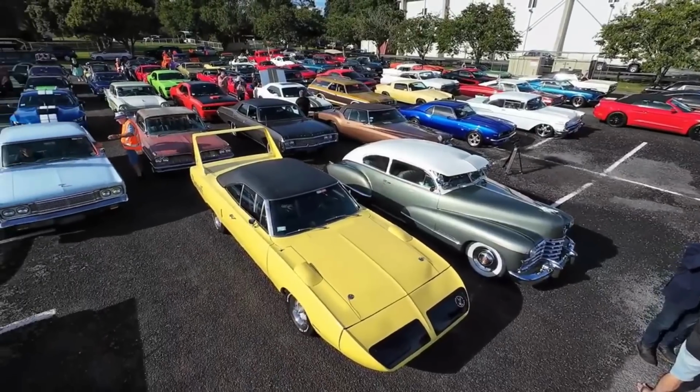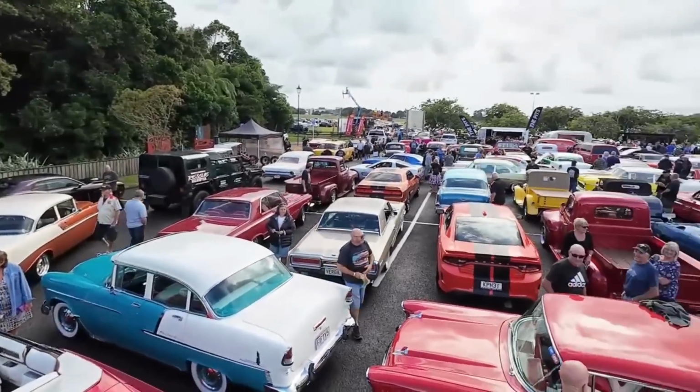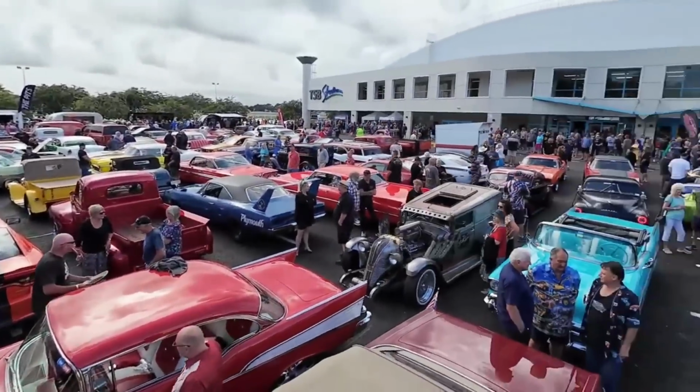So what muscle car engines can you depend on for daily use? Which ones will give you Camry-like reliability and the power that you crave?